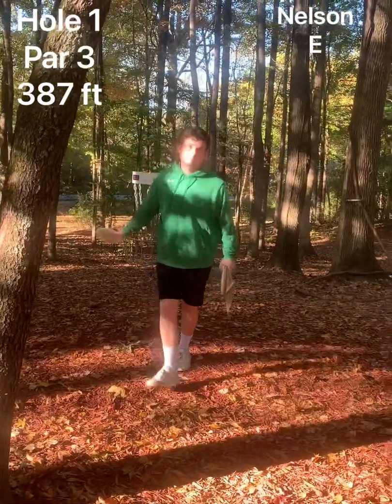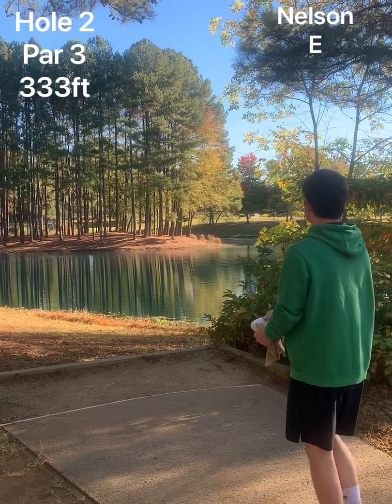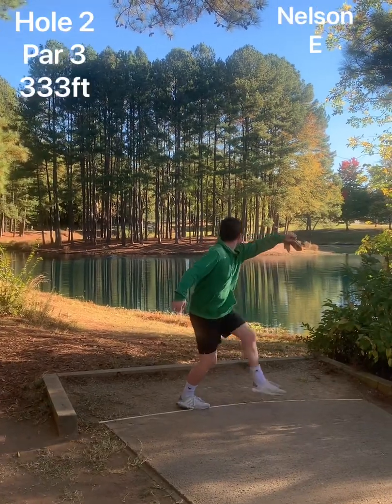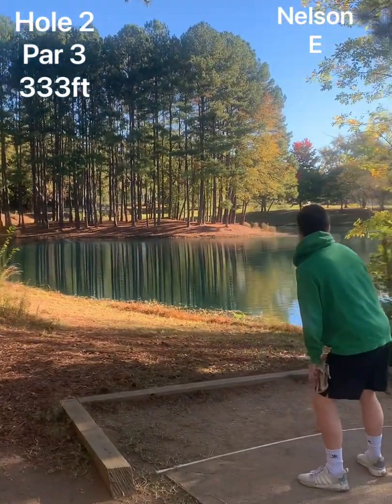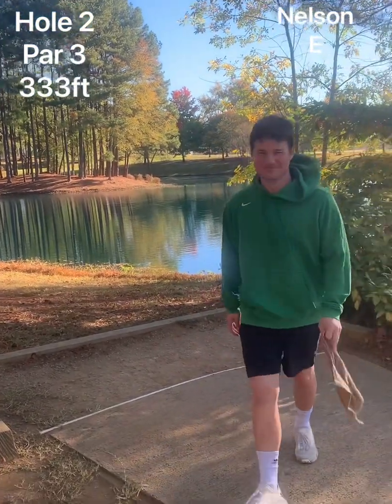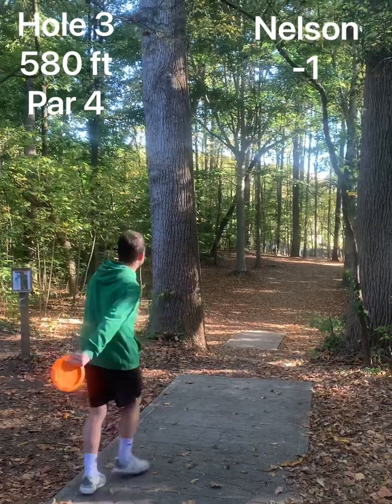Hole 2, once we get there, a little bit of a disappointment. They didn't have the basket on the island. I decided to play it anyway. I have a general idea for where this is at. They got the pine chips over there as well to kind of mark out where the putting circle would be, I suppose. Throw a good shot up there, get a really nice plinko off the trees, about 5 feet deep of the basket there. So we're going to count that as a birdie.